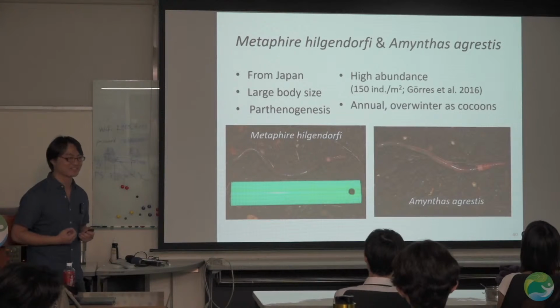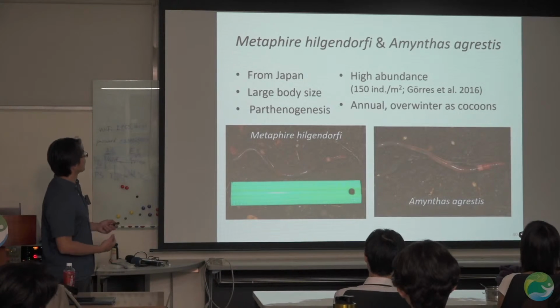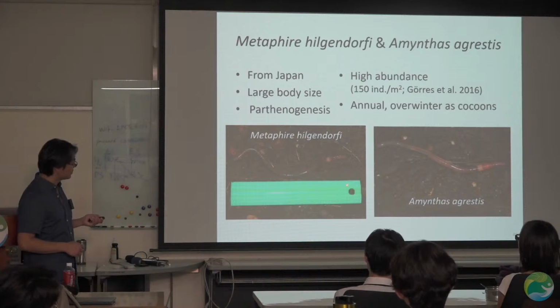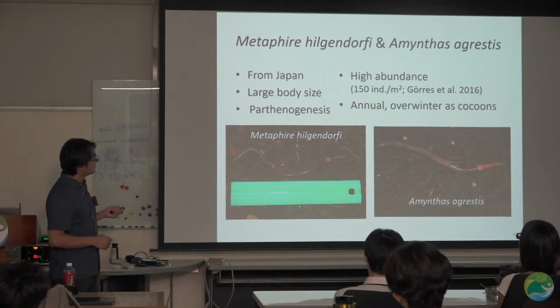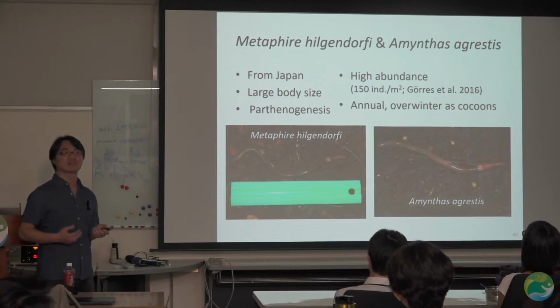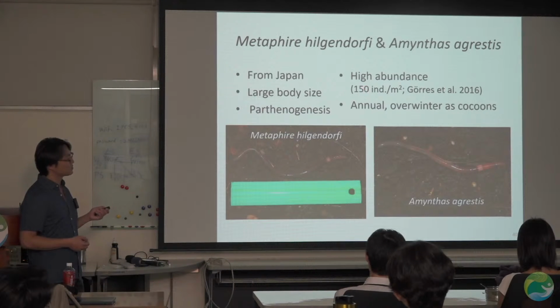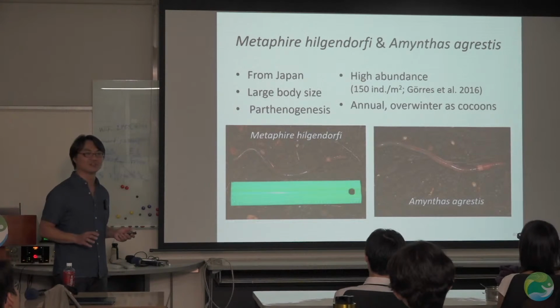I'm reading this a little bit slowly because I will be reading these names several times throughout the rest of my talk. The species are from Japan. They are really large. If you look at the picture here, this is a ruler, and the worm is about 15 centimeters. So the worm is actually pretty big. These worms are parthenogenetic. That means they can reproduce by themselves. They don't need to mate. They can reach really high abundance, about 150 individuals per square meter. So just look at 150 individuals of 15 centimeter long worm.